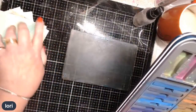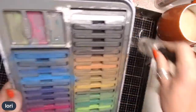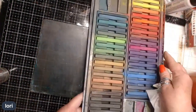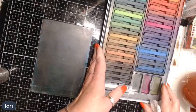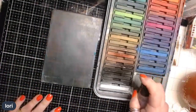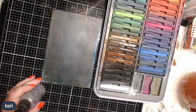All right, let me move this stuff over. I'm going to turn this way. Get my coffee out of the way. Do a little rearranging here so you can see what I'm doing. Now I'm just going to take some water and mist these brown colors here, let them soften up a little bit. And then I'm going to look for a watercolor brush.